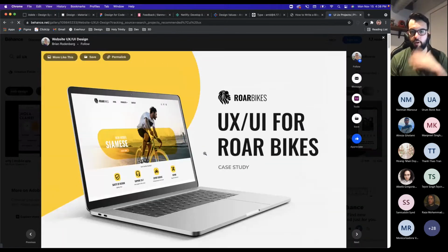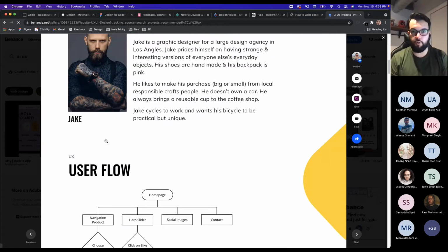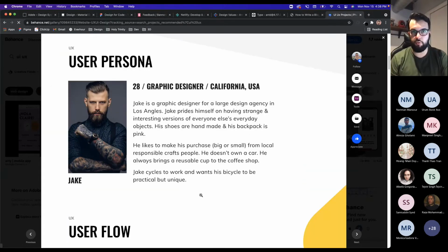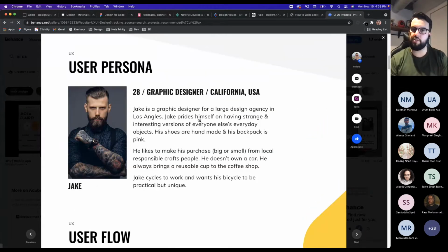So this is somebody that created their own product. Roar Bike is probably not real. It's a case study. They added the description, all their personas, use case. A lot of this is really good for an interview. These are things that you could learn on your own. If you Google what's user persona, you'll figure it out. There are sites that give you fake user personas and fake case studies.